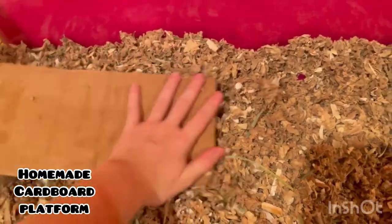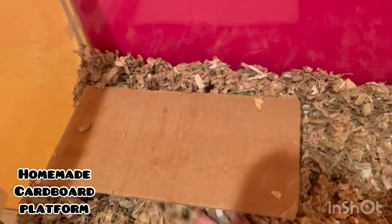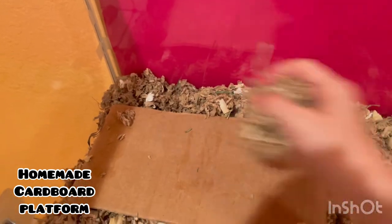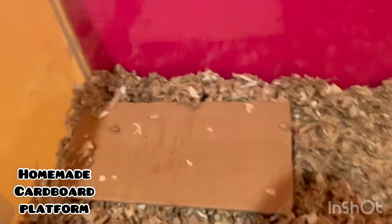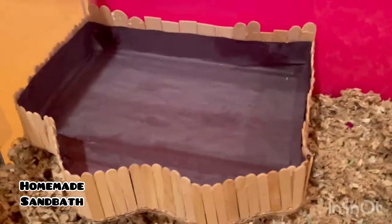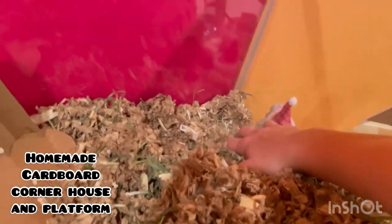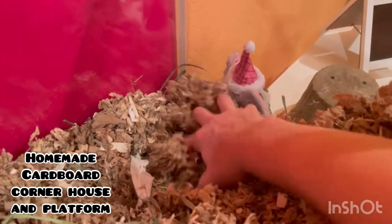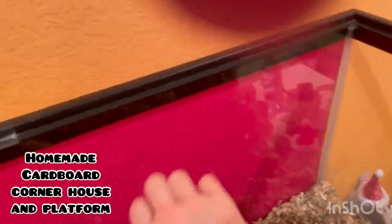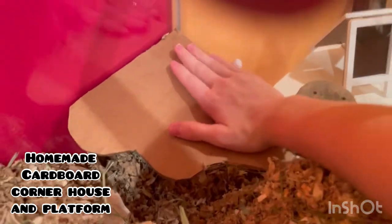So this is just a homemade platform I made out of cardboard and some toilet paper tubes, and I'm going to be putting the sand pile on top of it. This is the sand bath I'm going to be using for the sand, obviously. And then for this platform, it's just a platform that can go to the corner, so it saves space too. Underneath it, there's going to be another house that fits into the corner and he can go in it. And on the platform, he's gonna have his food dish and his water dish. I don't know, maybe some other things.